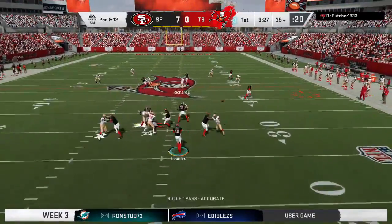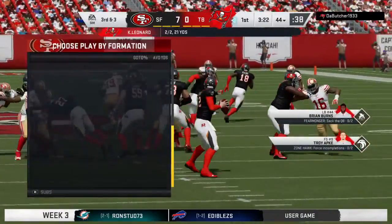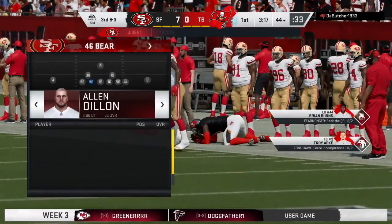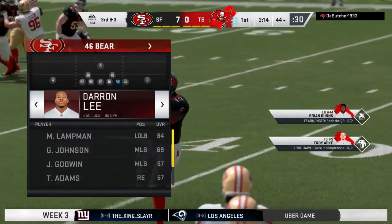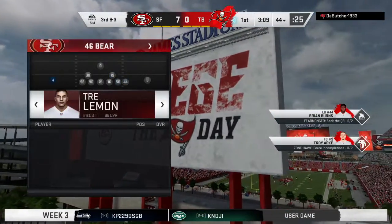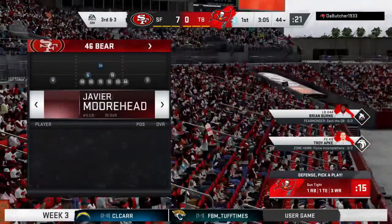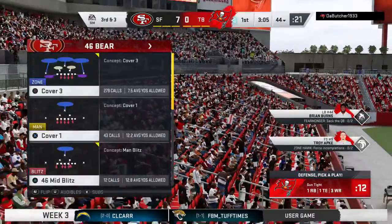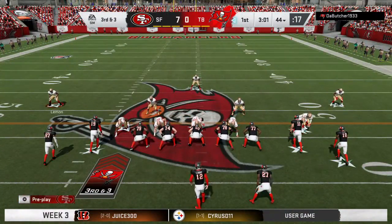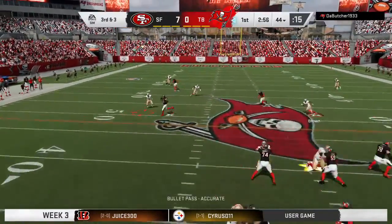Off the play fake, Leonard. Got his man, it's Williams. And he'll get up near the 45. They'll spot it at the 44. And they'll get 9 there as that sets him up better for 3rd down. Set, ready. From the gun on 3rd down, Leonard.